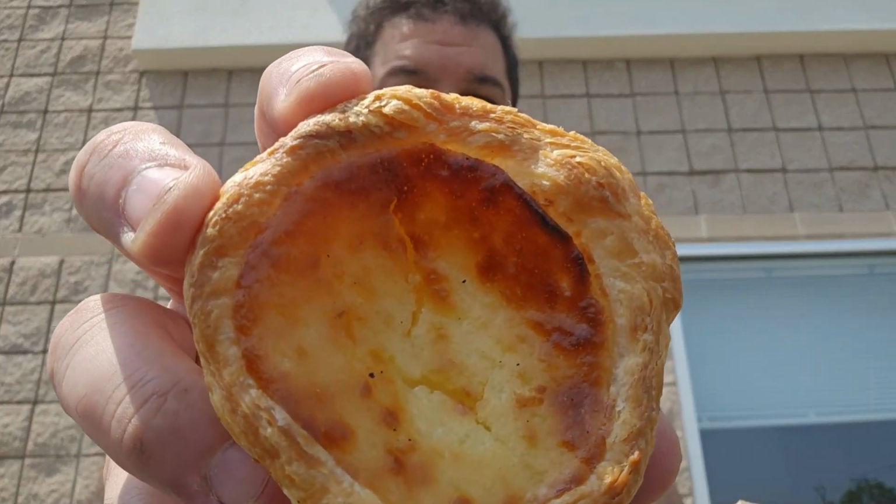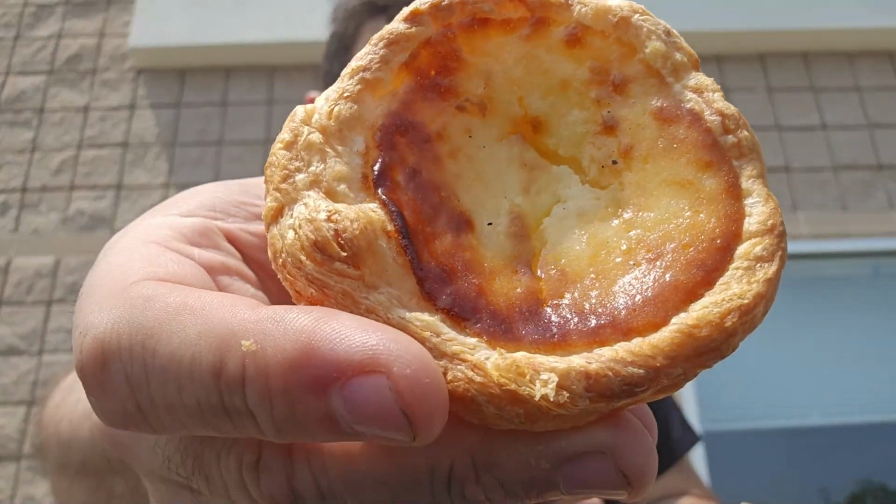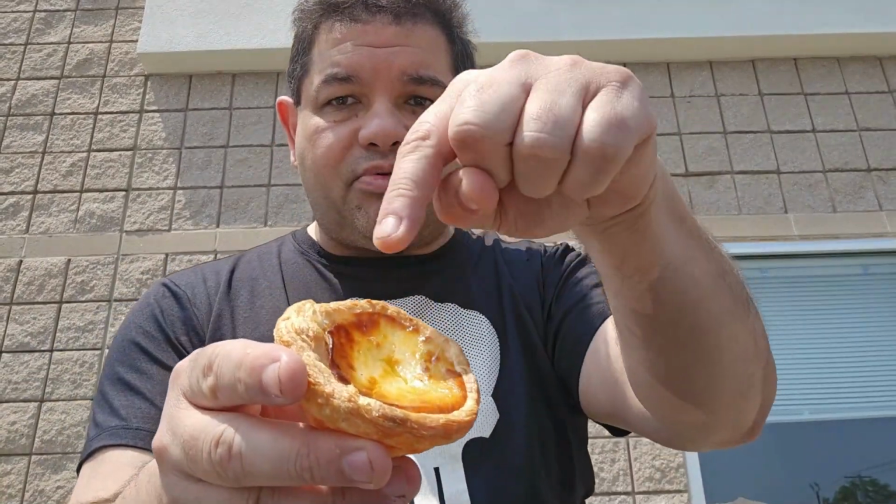This is a lovely looking egg tart. I mean, take a look at that. Just the way you want. Nice flaky crust, and then you got the custard in the middle, got a little bit of a char in there. It's exactly how you want it. You want that little bit of brown on there because that means it's cooked to a nice golden brown.